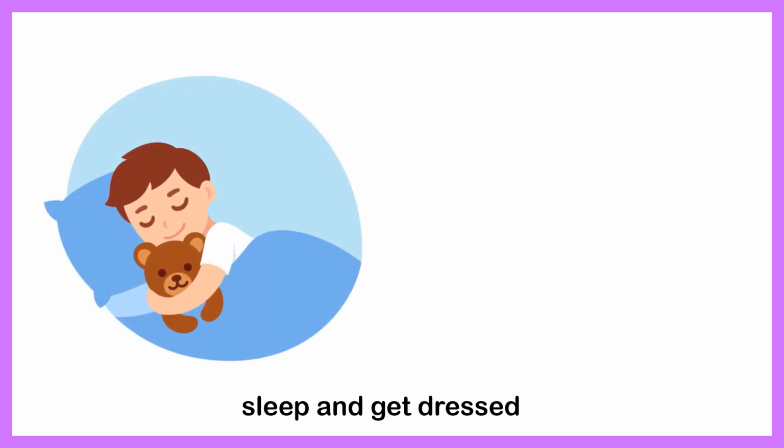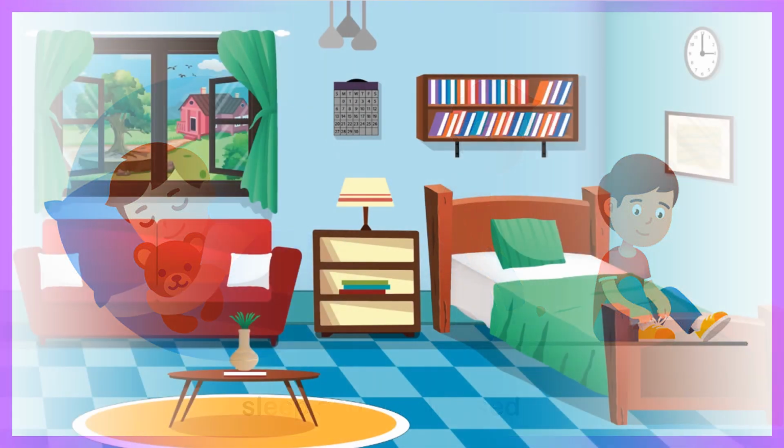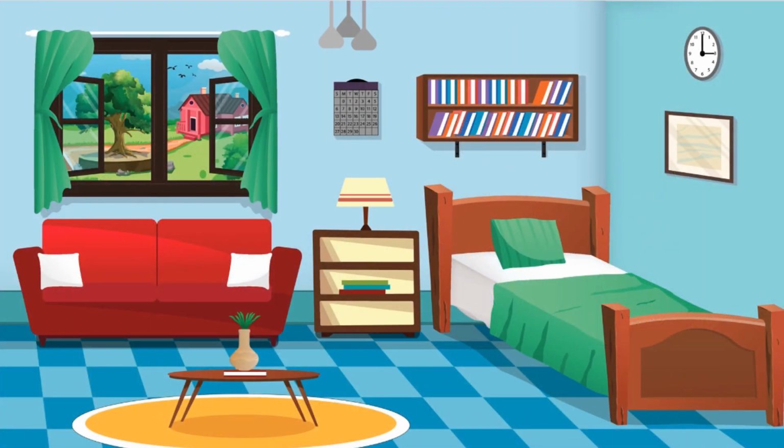In this room, we can sleep and get dressed. What room is it? It's a bedroom. Bedroom.